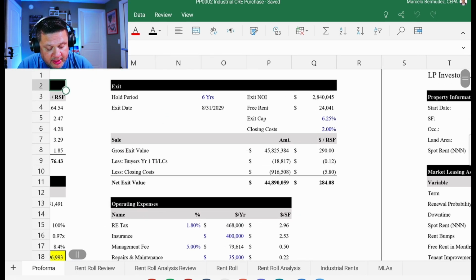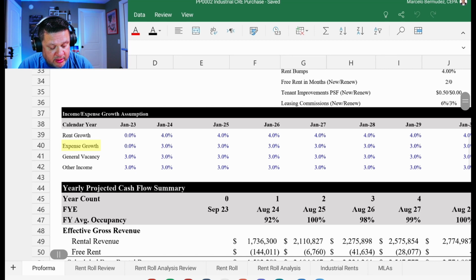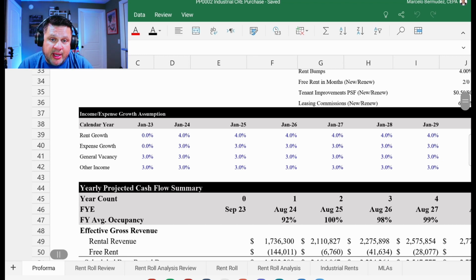And so as we continue to make certain assumptions, like here, we are assuming a certain amount of rent growth, how much our expenses are going to grow, what vacancy might look like. This is a very robust market, so we're not too concerned about vacancy because of the demand in the area.